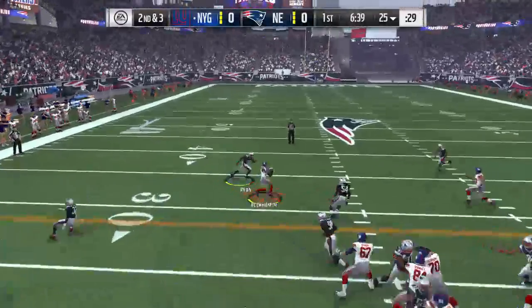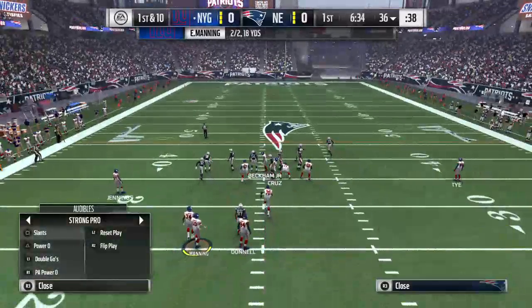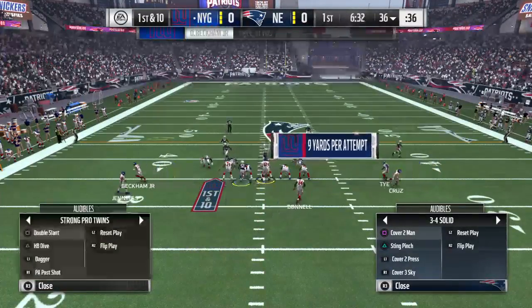On second down, here's Manning. He's got the hook up to Odell Beckham. It's a gain of 11 yards that time, and it produces a new set of downs.